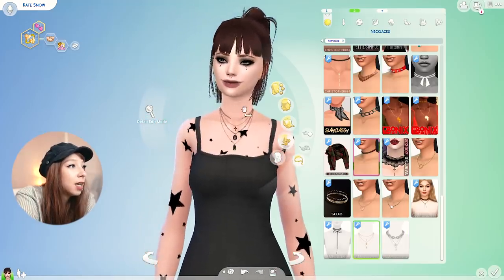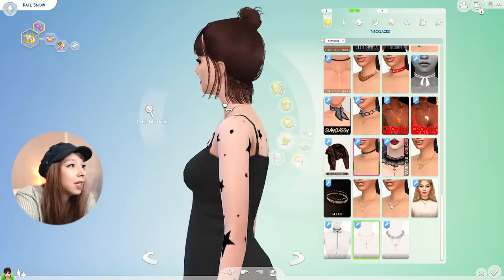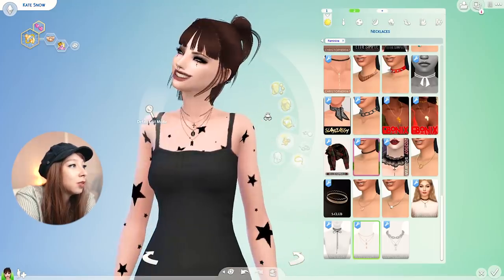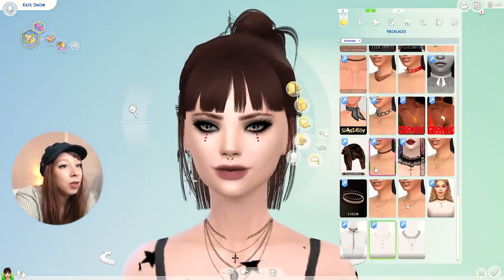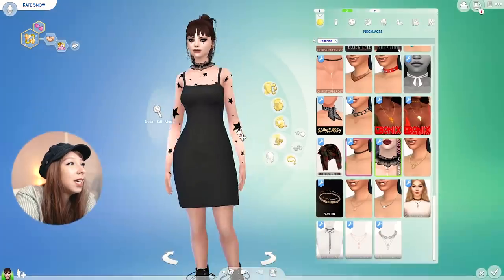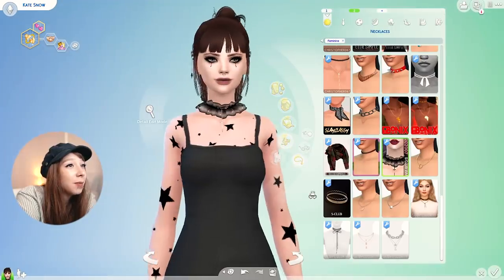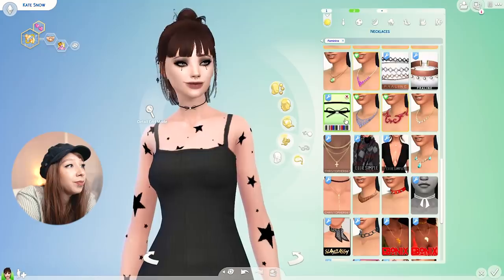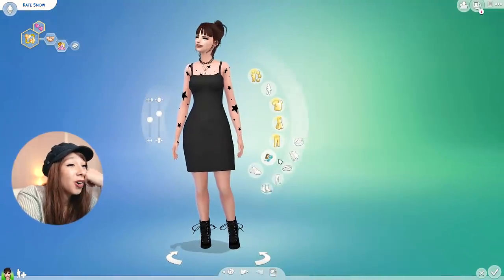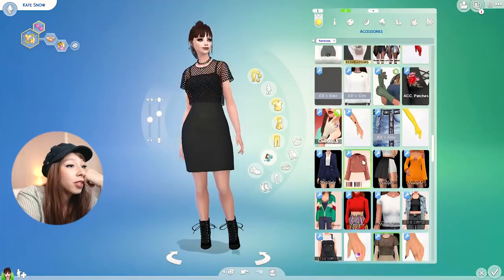Your neck needs to be a little smaller. No, in this direction. Still doesn't work. Okay, cool. Ooh, this. Yes. How did I forget about this? But I don't know if I like it with this outfit. Hmm, indeed. See, now I don't know if I like the stars. You guys, this is hard. I'm struggling a little bit.